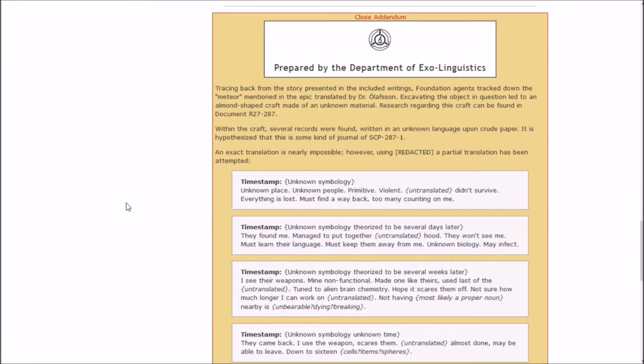Tracing back from the story presented in the included writings, Foundation agents tracked down the meteor mentioned in the epic translated by Dr. Olafsson. Excavating the object in question led to an almond-shaped craft made of unknown material. Research regarding this craft can be found in document R27-287. Within the craft, several records were found, written in an unknown language upon crude paper. It is hypothesized that this is some kind of journal of 287-1. An exact translation is nearly impossible, however using redacted or partial translation has been attempted.